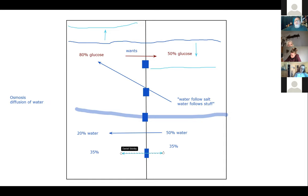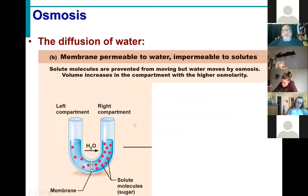Now, can you really get water to do this? Yeah, absolutely. Back in ancient times, when people talked about YouTube, this is what they meant, right? We have a tube with a diaphragm in the middle, that has very tiny holes in it, large enough that water can pass through it, but not large enough for glucose to pass through. So notice there's a lot more glucose on the left, very little glucose on the right. Glucose really wants to go to the left, but it can't. But that also means there's a lot more water on the left and less water on the right.